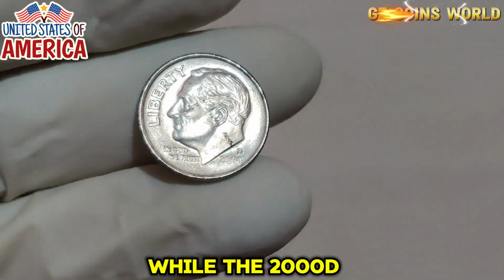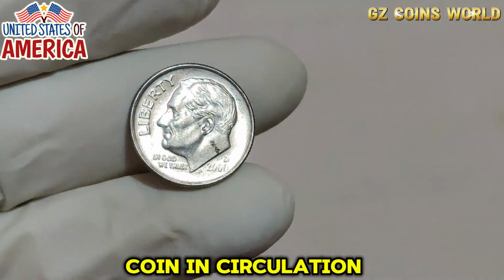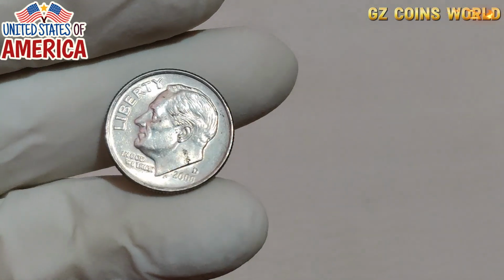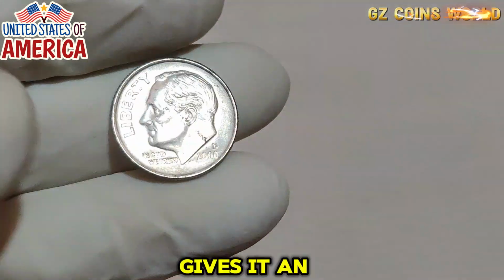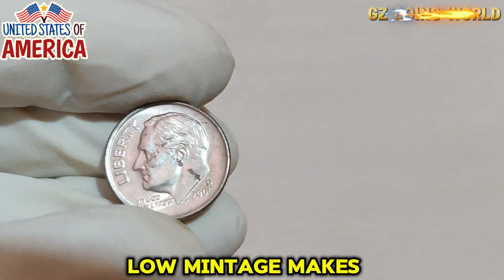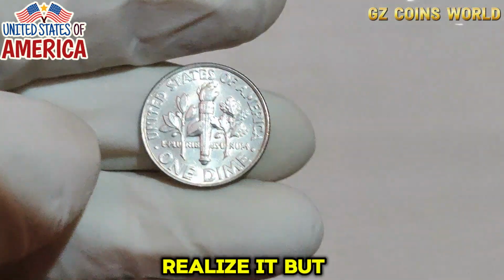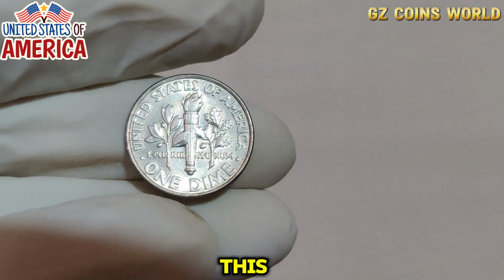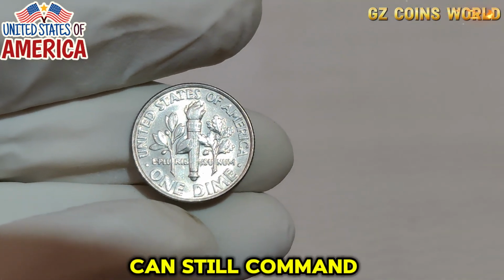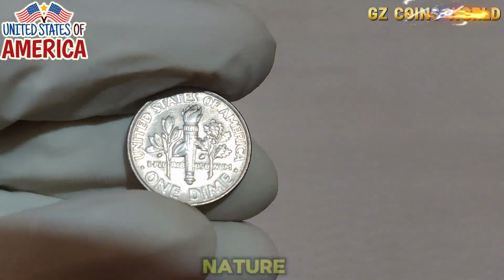While the 2000 D Liberty dime may seem like just another regular coin in circulation, it has its own distinctive place in the numismatic world. The fact that it's a Denver-minted coin gives it an edge in the eyes of collectors, and its overall low mintage makes it rare and sought after by numismatists. Some may not realize it, but a coin like this, though not rare in terms of quantity in circulation, can still command a remarkable price due to its importance in the series and its collectible nature.